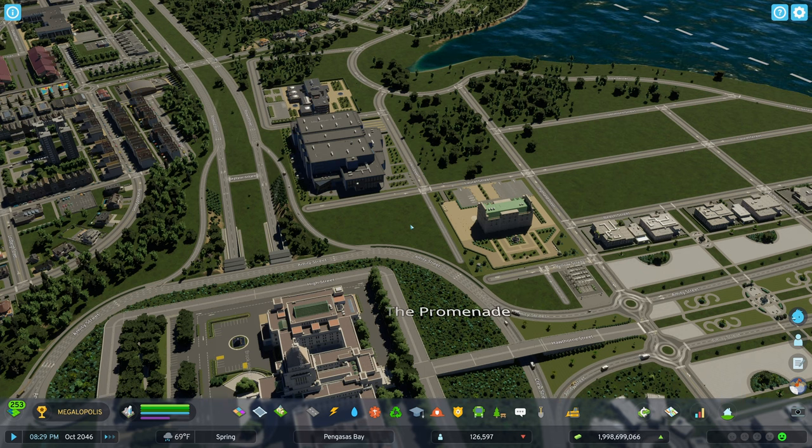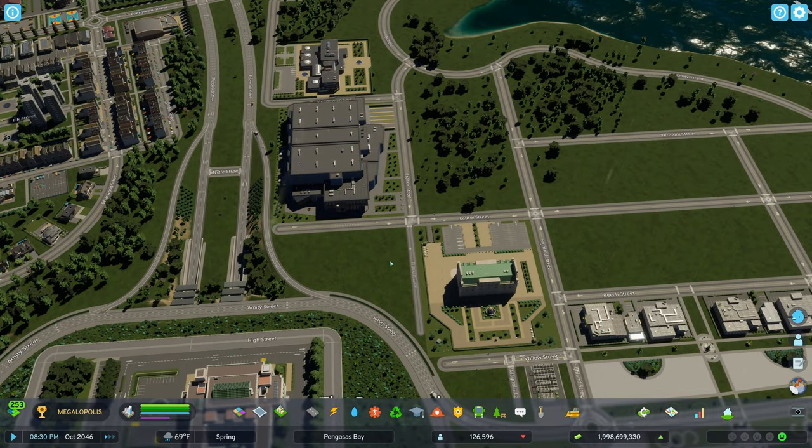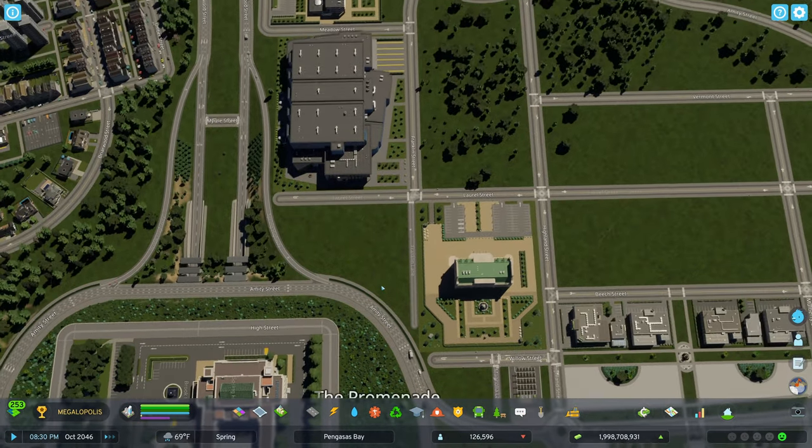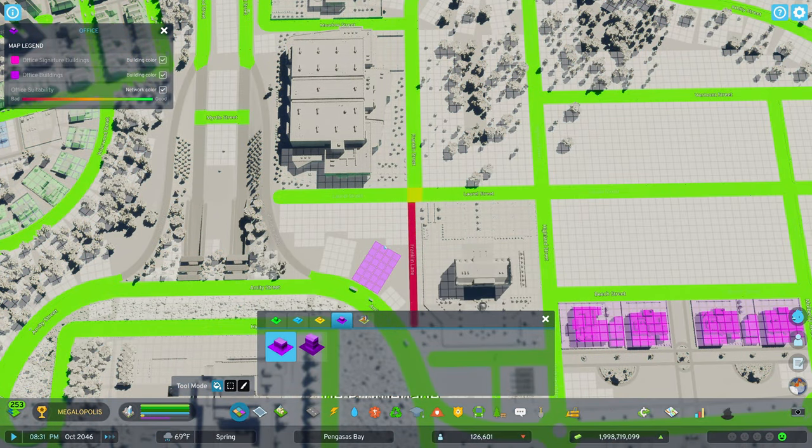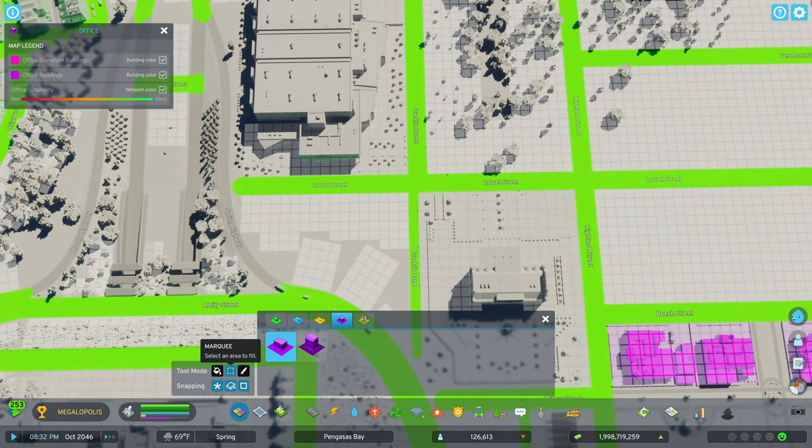And one of the things I want to do is down in this space down here, I'd like to put in maybe a corner office, just a low density corner office in here. Let's grab this. And I want to do like a big 6x6 if I can.